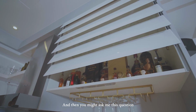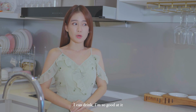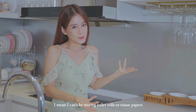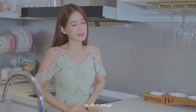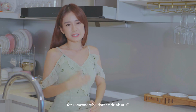And then you might ask me this question, why are there so many alcohol bottles in the cabinet? I am an alcoholic. I can drink, I am so good at it. Not convincing. I mean, I can't be storing toilet rolls like tissue papers or dog food in such a precious cabinet, right? So there you go. This became my little alcohol collection cabinet for someone who doesn't drink at all.